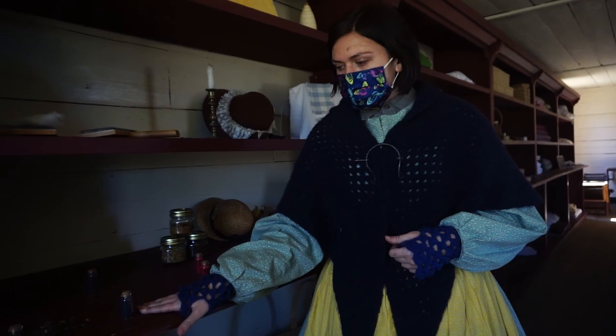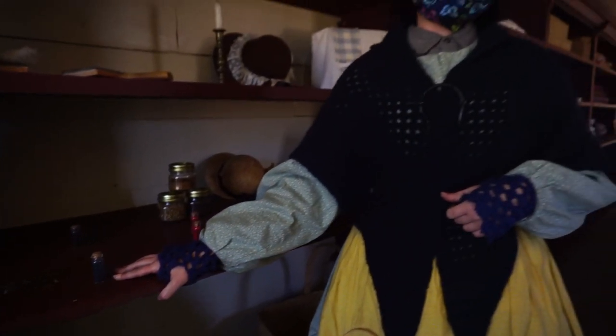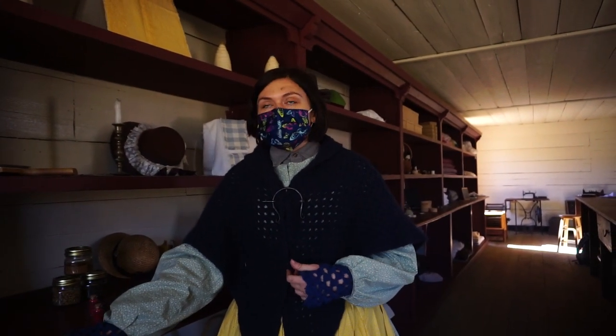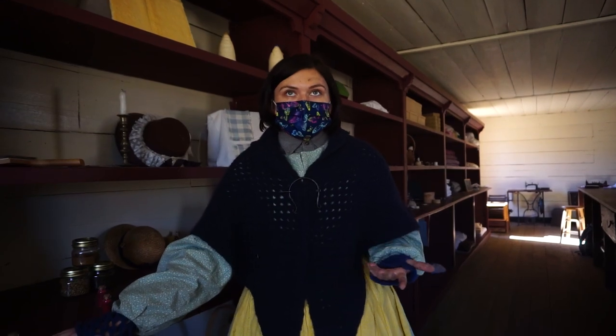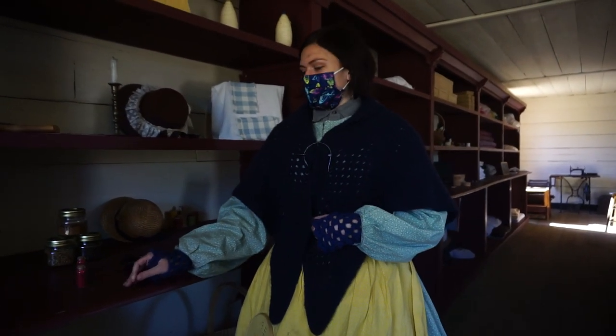Right. With the blue here, now this is indigo. Indigo is a plant that we grow up in the Carolinas. It's really popular around Charleston. We still use indigo today. It's what we dye denim with. Oh, so blue jeans are indigo colors. They sure are. Now this one right here is another one we still use today.